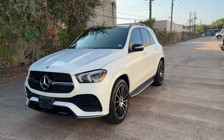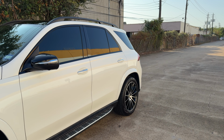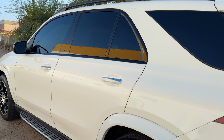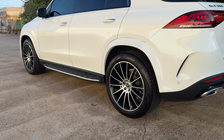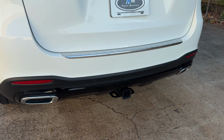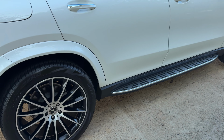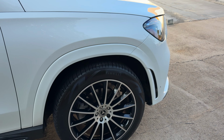And this one is a pretty loaded version of one of these GLE 350s. It's got the rear spoiler back here in the back. It's got the 21-inch AMG wheels. It has the night package. It has the AMG line exterior body styling package with the fender flares and the bumpers with the scoops. It has a tow package. Very, very nice. Premium package as well with the heated and ventilated seats, pano roof.